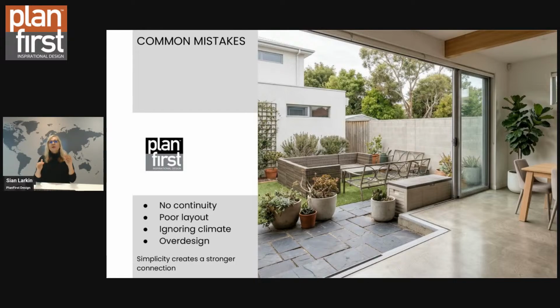Your inside and your outside are on different levels, which is fine. We do have slopes that we need to work with, but try and have the space directly next to your interior on the same level. You can always take your stairs down a little bit further on, but give yourself at least 1 meter or 1.5 meters if you can, just to transition on the same level with the same material.